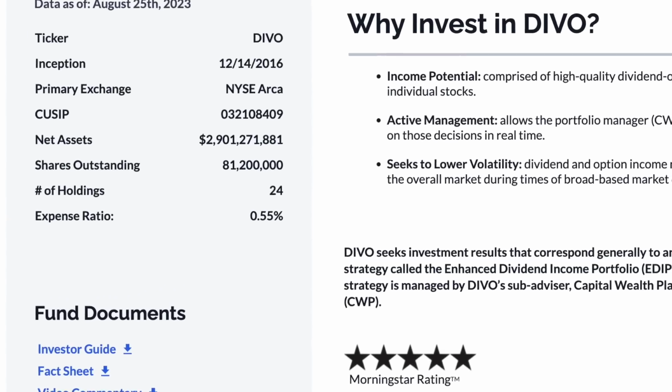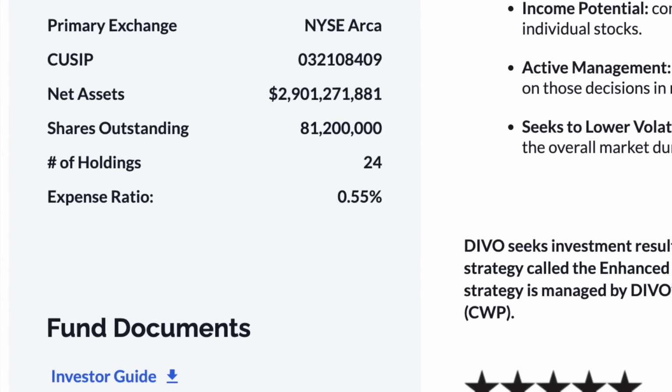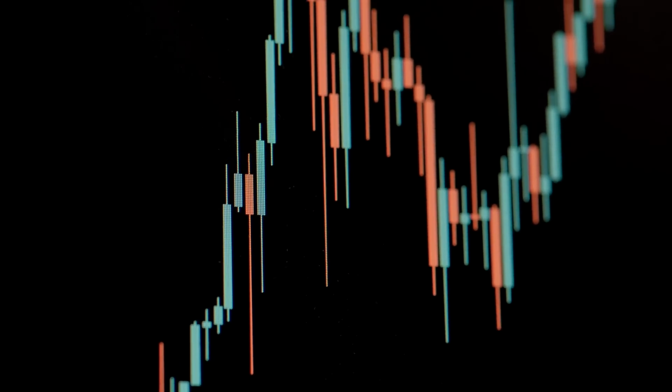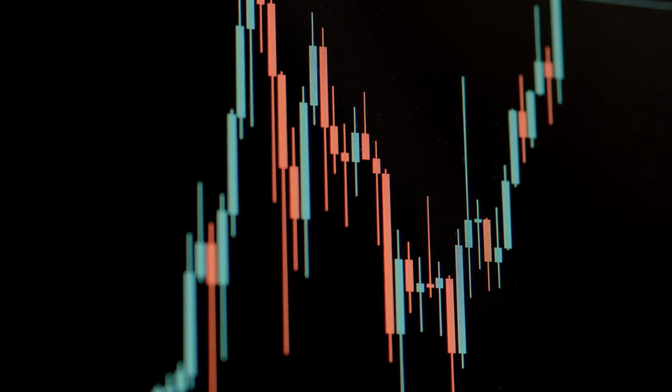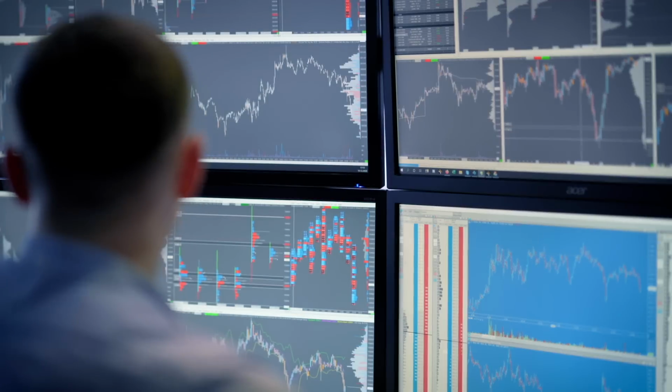It's actually one of the cheapest covered call funds that I've come across, which is another positive for this fund. When I consider the consistent growth both in share price and dividends that this fund has been able to deliver, I'm not really too discouraged at all by this expense ratio. I think it's pretty reasonable given what I get from this fund.